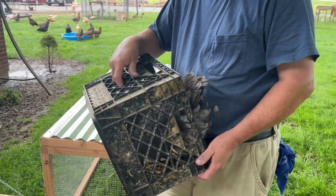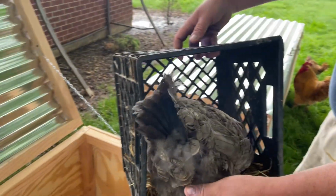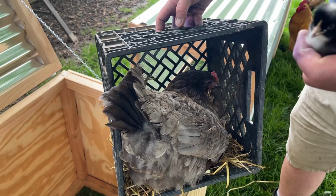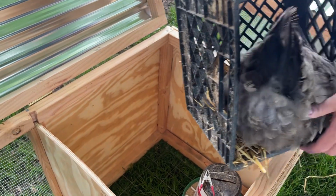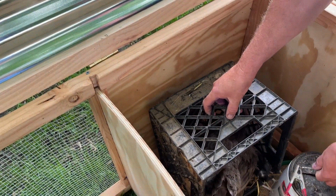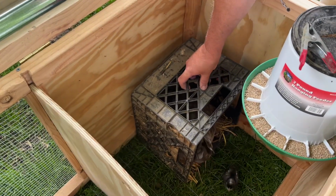I got a chicken in a box. This is Pewter. That's her butt. And Pewter has some babies. Look at this. Put it back. You've got to drop it down in there. So she's been sitting on golf balls for 3 weeks, and she got her babies last night. This morning we bring her out to the pen and put her in here.